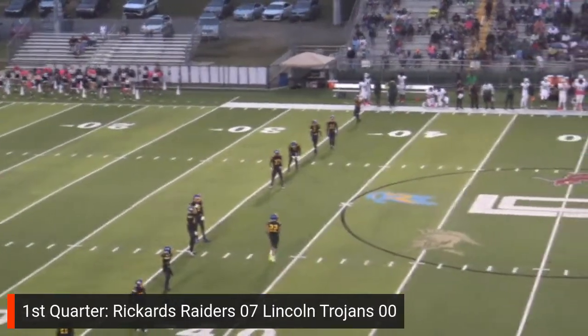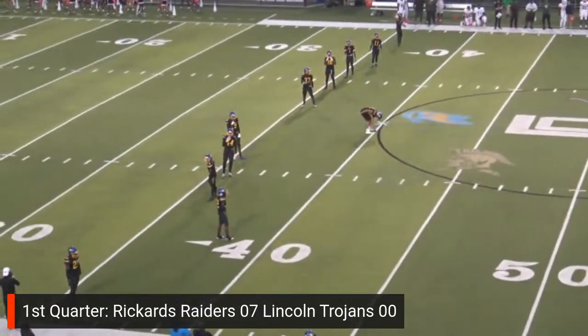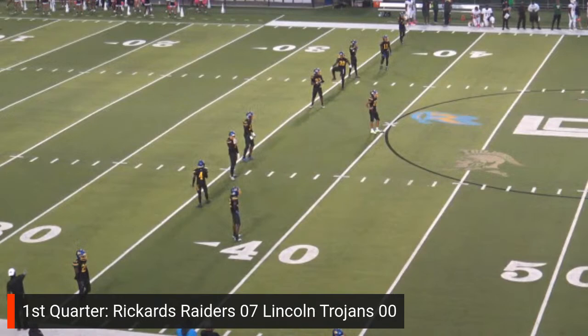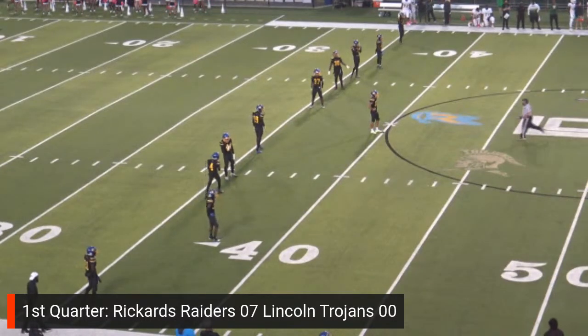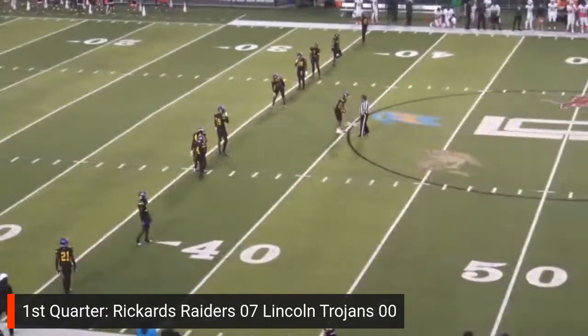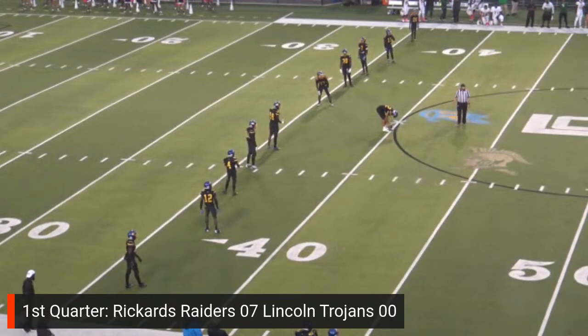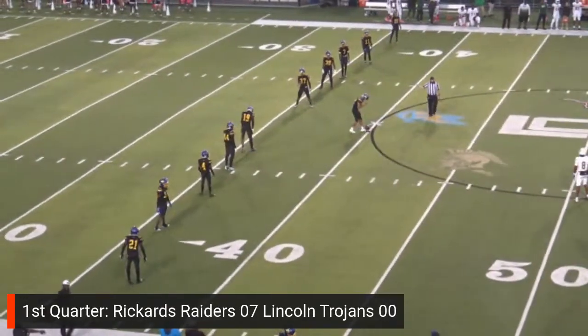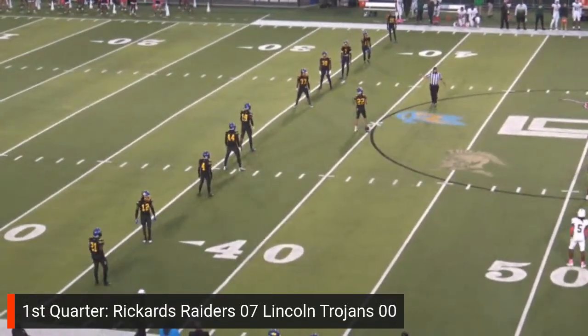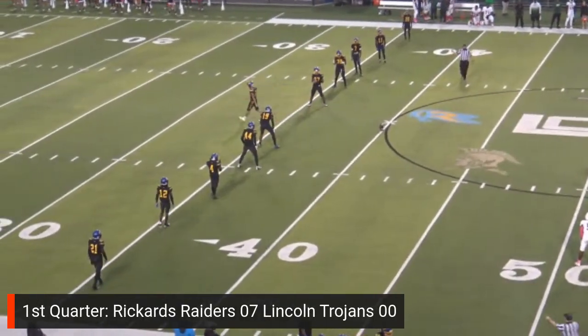2-4 record. They've lost 4 out of their last 5. This is a great confidence builder for Rickards. Lincoln with a good crowd over there with them. They travel well historically. A strong program. 8 minutes and 34 seconds left in the game. In the first quarter, I'm sorry, Rickards takes an early 7-0 lead.